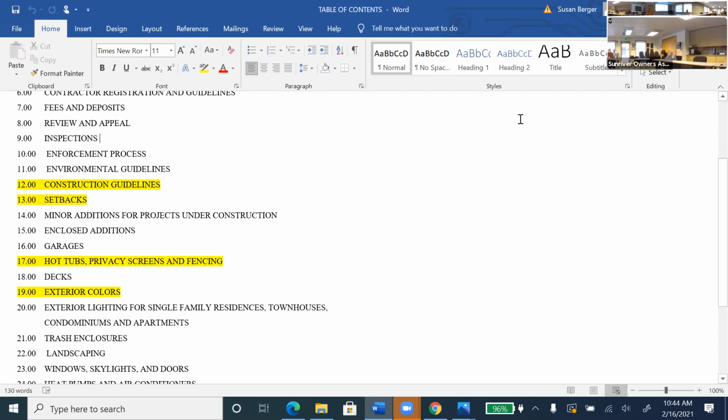Section 13, this is where you'll find all the information about setbacks. Basically, setbacks define the buildable area on a lot. And as I mentioned before, only very little can extend into the setback. So you've got to know what those dimensions are before you plan your project. This is also where you'll find what is allowed to slip into the setbacks and which isn't.